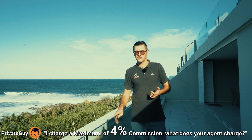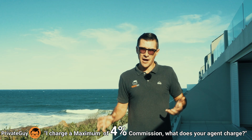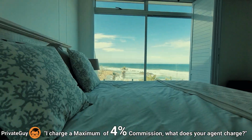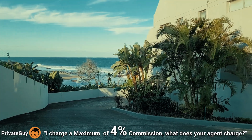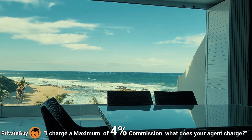Welcome to Ramsgate, KwaZulu-Natal, where an extraordinary coastal lifestyle awaits you. Now imagine waking up to the breathtaking ocean views and indulging in a holiday in style. Get ready to discover a hidden gem situated above the beachfront, offering unparalleled beauty and tranquility.